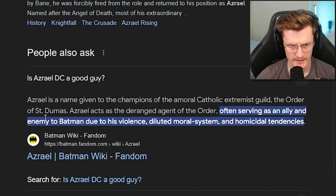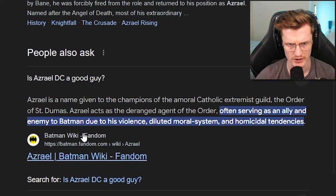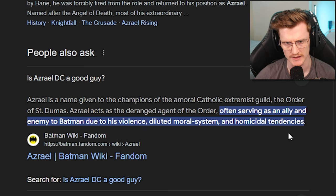Okay, so in DC, Azrael is a name given to the champions of the Amaral Catholic Extremist Guild, the Order of St. Dumas. Azrael acts as the deranged agent of the Order, often serving as an ally and enemy to Batman due to his violent, deluded moral system and homicidal tendencies. So he's a good guy and a bad guy.